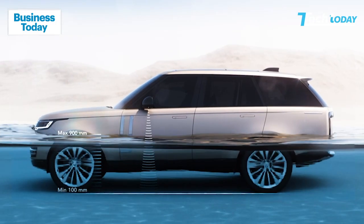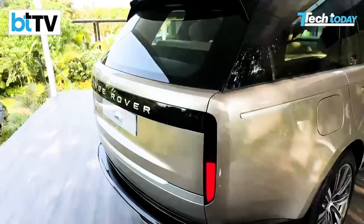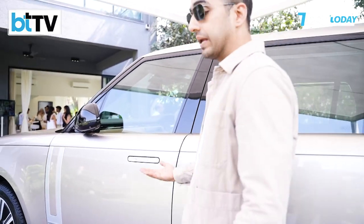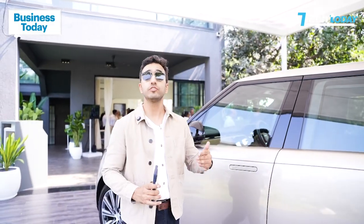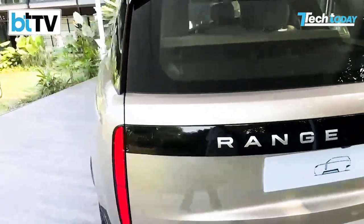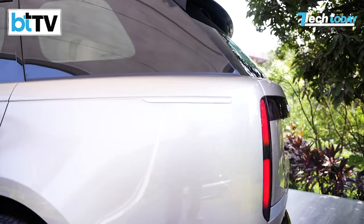The Autobiography that you have seen on Tech Today, first day, first show, is right here. Looks exactly like the one that you've seen, which has been imported, completely 20 to 30% cheaper for this particular vehicle. Now, there's also a huge announcement when it comes to electric. Range Rover is going the electric way, but why is this significant?